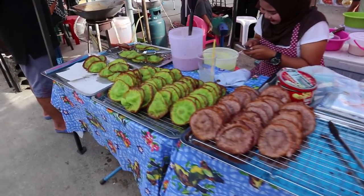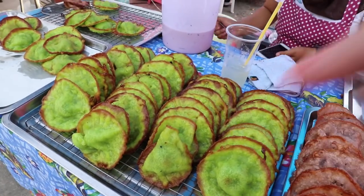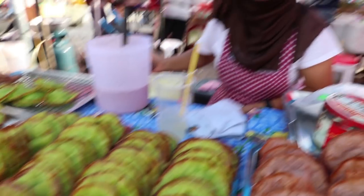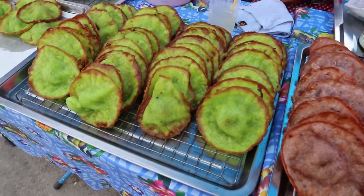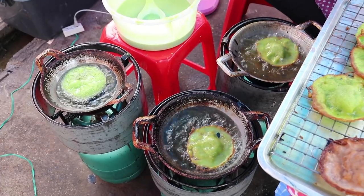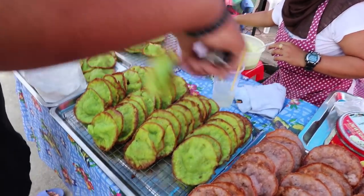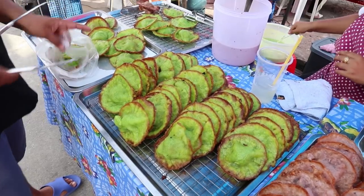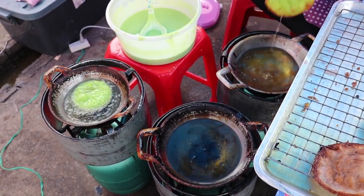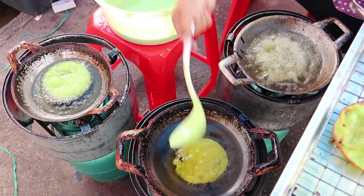The last thing I'm gonna try, I don't think I've ever seen these before. Kanom tarai cup. Okay, they're cooking them back there. Got three pots of them cooking here, and there's quite a few people coming and going. They seem very popular. It's always a good sign.